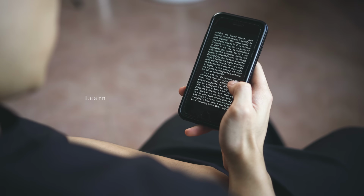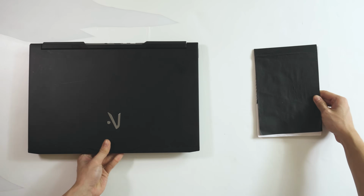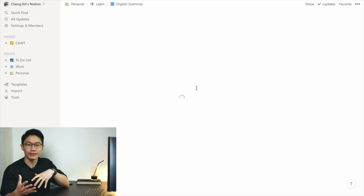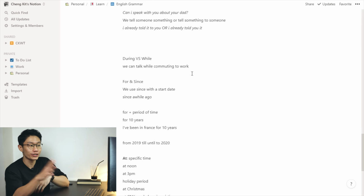Next will be the things I've learned. I think Notion could have been my best friend when I was in school. That could have saved me a lot of trouble of carrying notebook after notebook. The extra weight is redundant. Regardless, even after graduating years ago, I still try my best to learn as I go, and whether it is from books or online courses, all of those worth-remembering lessons and skills, I'll throw into Notion.